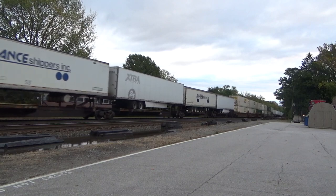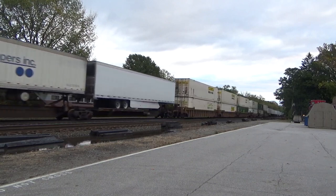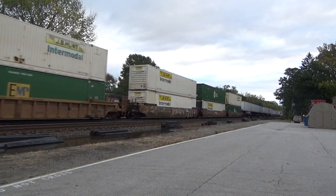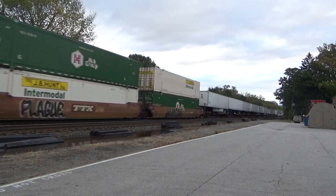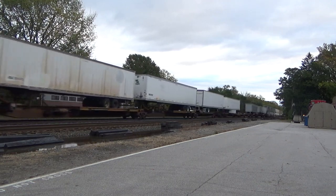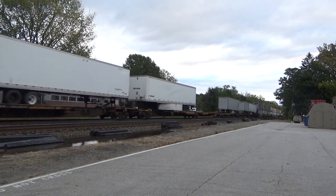But you usually see quite a few of them, but they usually come through during the night. But here in Chesterton, we see them during the day. Or morning, whatever. But this one's bound for Chicago.